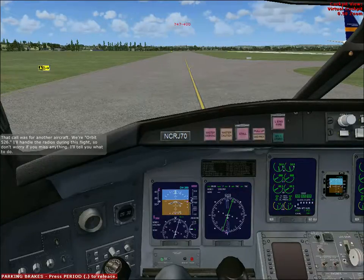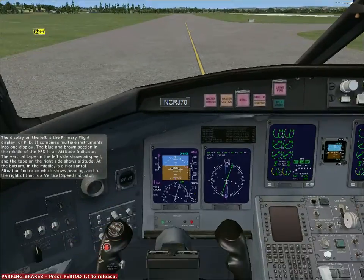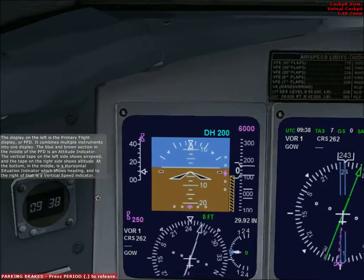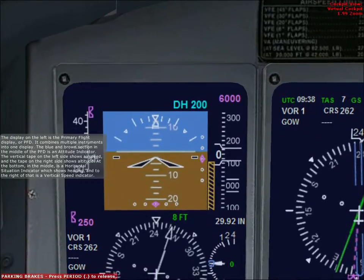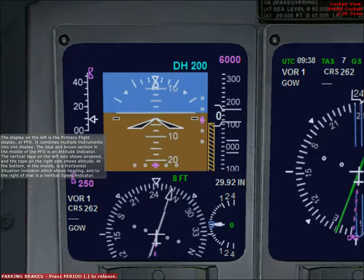That call was for another aircraft. We're Orbit 526. I'll handle the radios during this flight, so don't worry if you miss anything. I'll tell you what to do. The display on the left is the primary flight display, or PFD. It combines multiple instruments into one display. The blue and brown section in the middle of the PFD is an attitude indicator. The vertical tape on the left side shows airspeed, and the tape on the right side shows altitude. At the bottom in the middle is a horizontal situation indicator, which shows heading, and to the right of that is a vertical speed indicator.